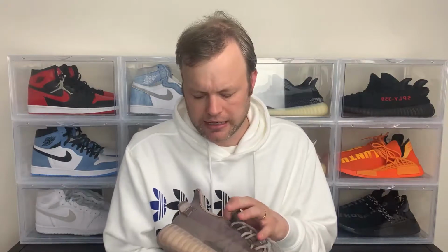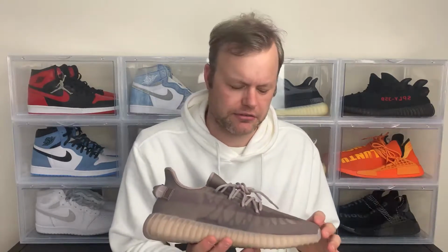So a bit of background to this. This is the new Mono Mist colorway. And as you can see, it looks a lot different to your traditional Yeezy 350 V2.